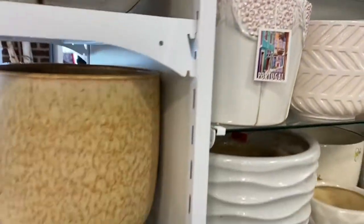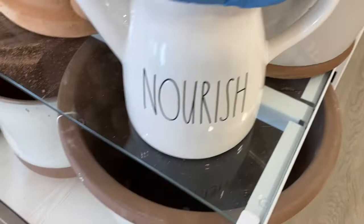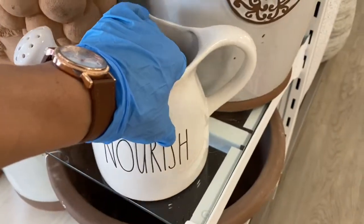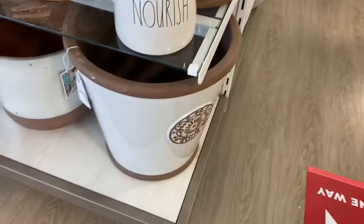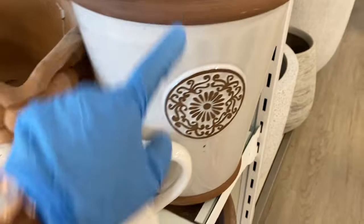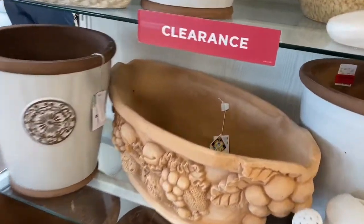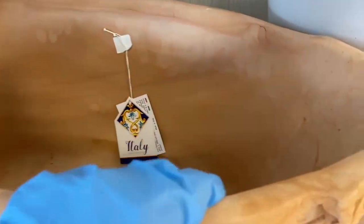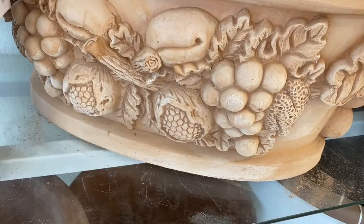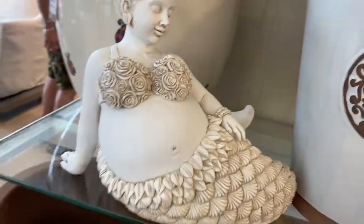And then I noticed some over here. Like this watering pot here that says Nourish. Let's see, that was marked down to 12. Then you have these two pots here. I'm not sure, $12, these big pots, guys. Those are so nice. Look at the size of them. And this unusual one, this one is made in Italy, guys. I'm afraid to pick that up, but look at it. Gorgeous.